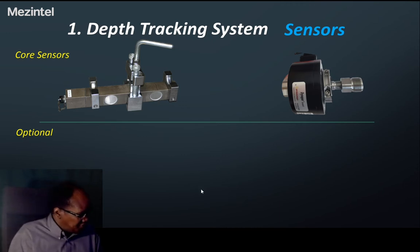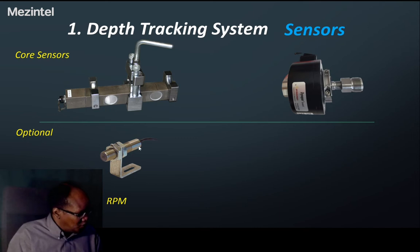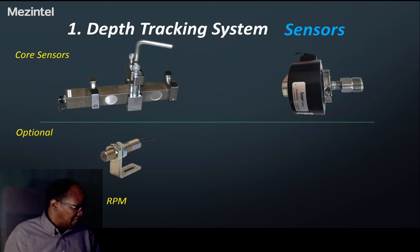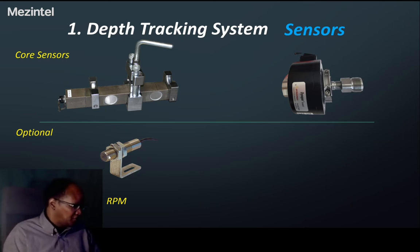Regarding the optional sensors, these are as follows. There's the RPM sensor, which is a proximity style sensor, and what this does is it measures the rotation of the drilling pipe. The way it's done is that this sensor is attached to the rig floor, and it is in proximity to a bolt or a protrusion from the drill pipe, and as the drill pipe rotates, this sensor counts the number of revolutions over an interval of time to derive the RPM.